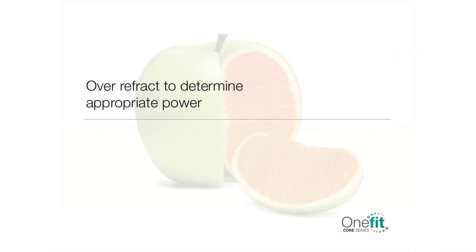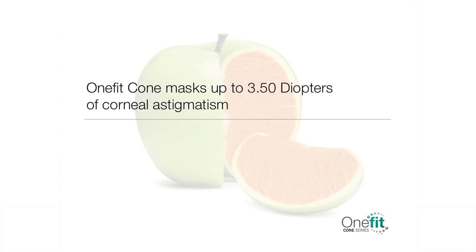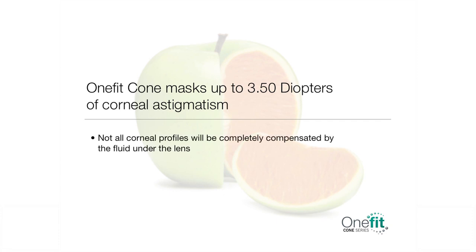As with all specialty contact lenses, over-refract after the optimal lens is settled on the eye to determine the appropriate power. Retinoscopy is recommended to begin the over-refraction, followed by spherocylindrical over-refraction monocularly, then binocularly. This lens is designed to mask up to 3.5 diopters of corneal astigmatism. However, some individual corneal profiles will not completely be compensated by the fluid under the lens. Onefit is not available with toric correction.